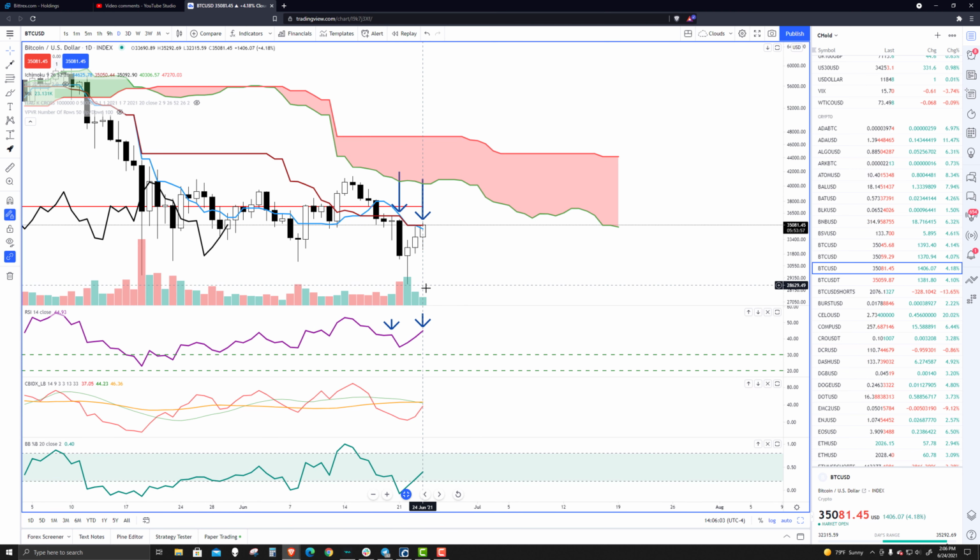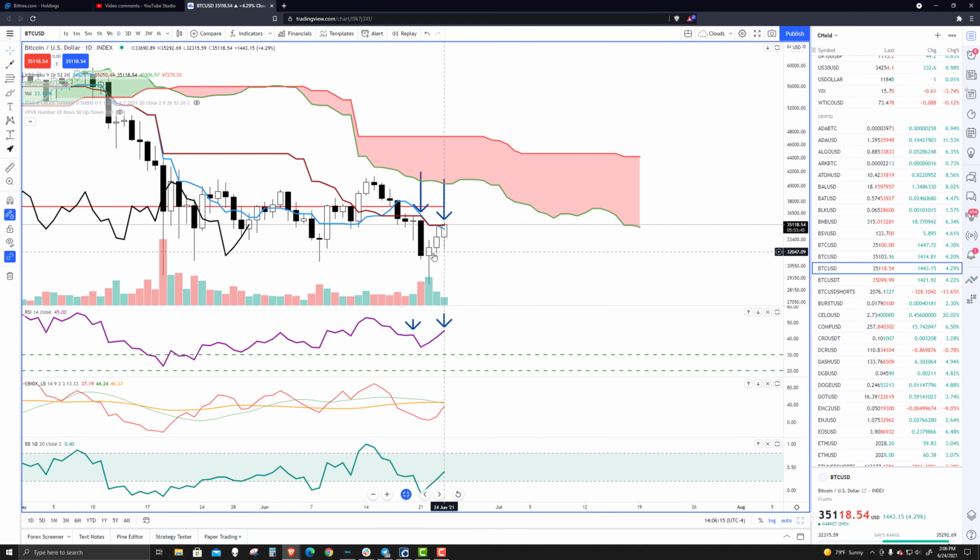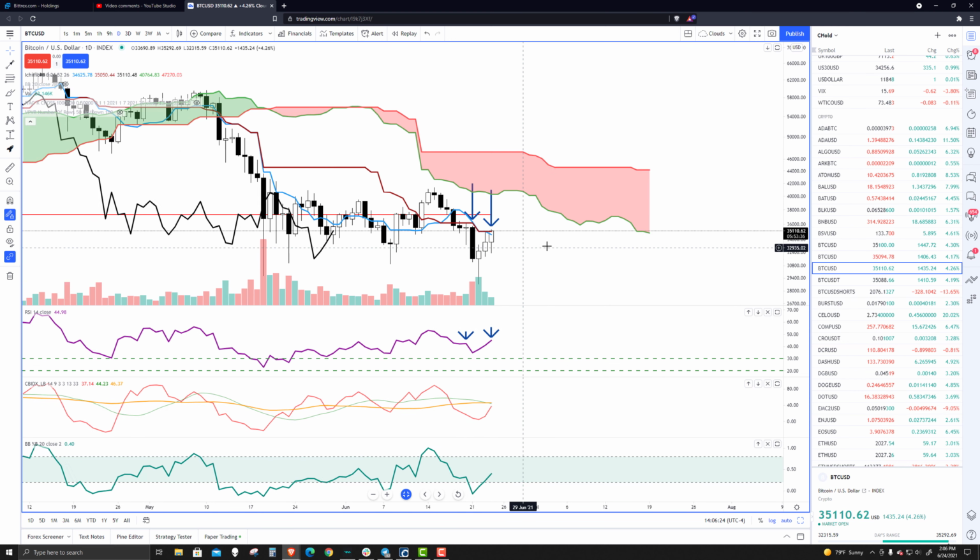I'd be a little bit more convinced that this is a broader rally if the volume was higher. But at the same time, when a lot of participants have left, it's very easy to move and manipulate a market. So if we do break up higher here, the next level I want to see is how price is going to react up against the bottom of the cloud at Senkou Span A.